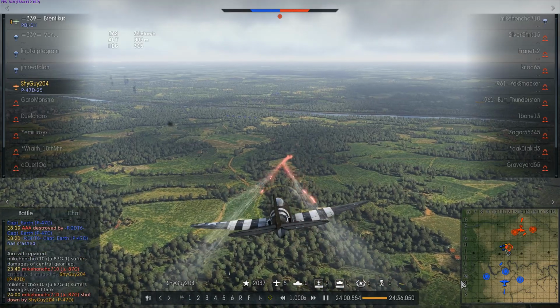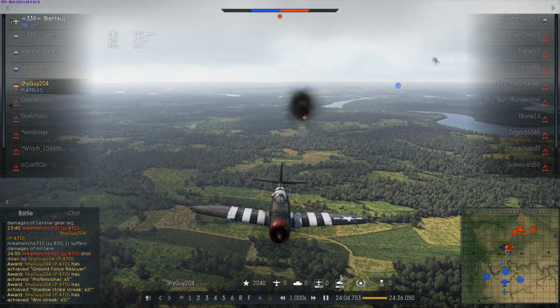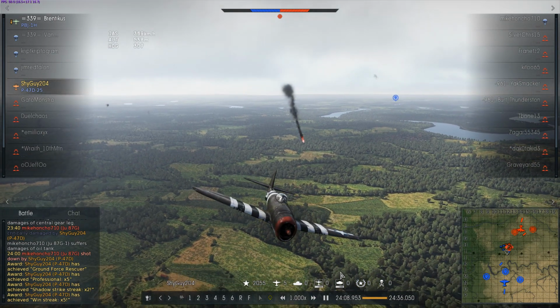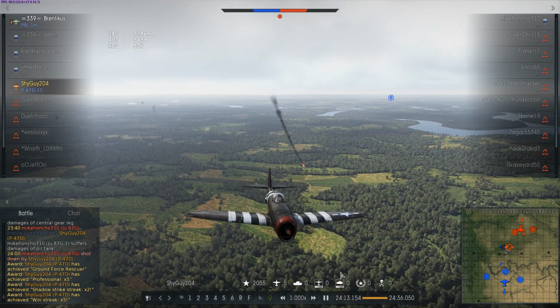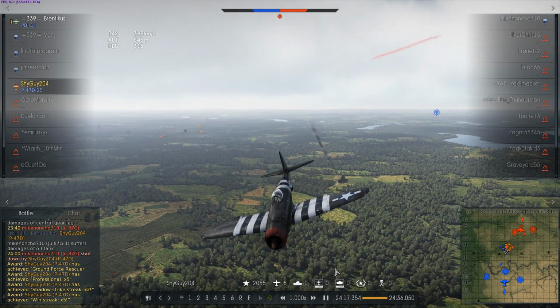37mm slam into the Thunderbolt, but it doesn't do him any good. The Thunderbolt shrugs it off and the Stuka goes down. And bless his heart, Brenticus can't contain himself and fires off a tremendous volley of fire as a salute to ShyGuy for a job well done.